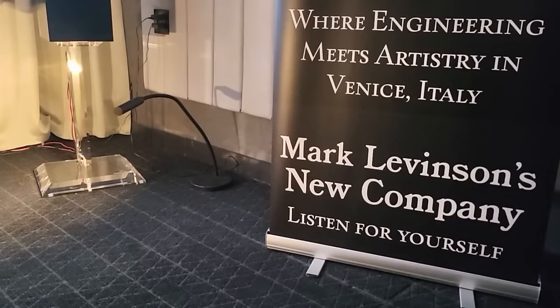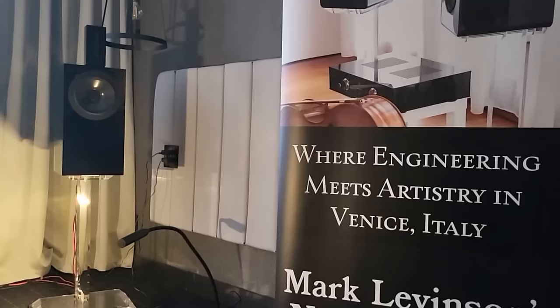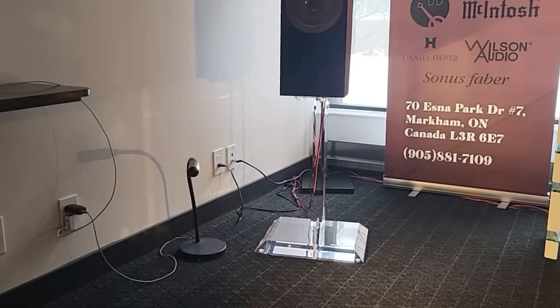So Adrian was there to promote the new Daniel Hertz speaker from Mark Levinson. Now, what is unique about the system is that there are no crossovers in the speakers. Everything is controlled through this microchip. And for Mark Levinson, this is the way to go if you want a breakthrough. Because if you think about it, nothing has really changed in the last 40, 50 years. This system is pushing the envelope by embracing the advancement in microchip technology. Now, I'll let you read up on it yourself.